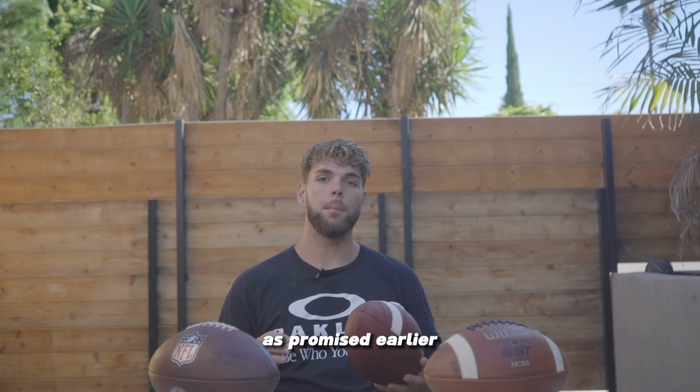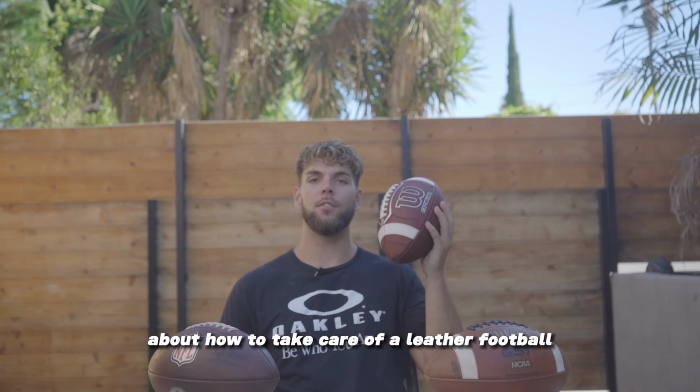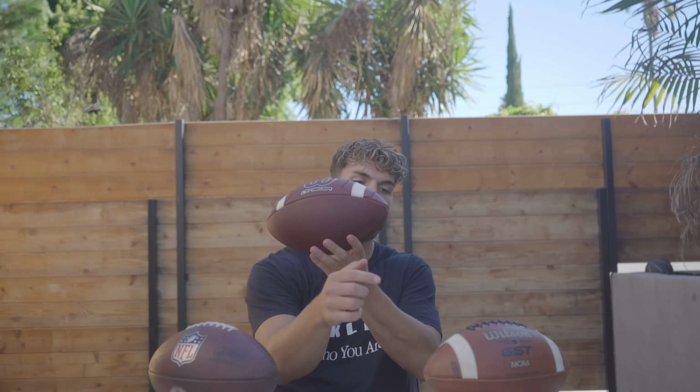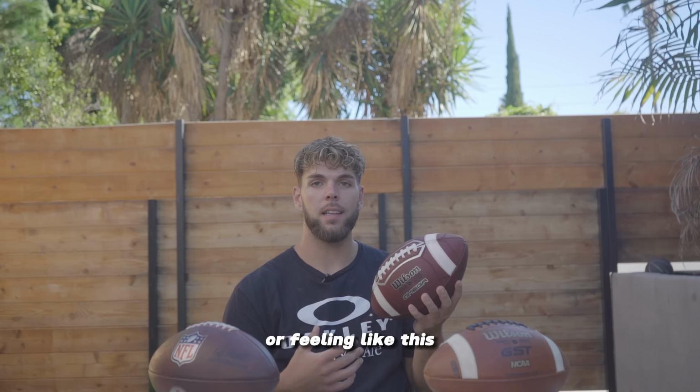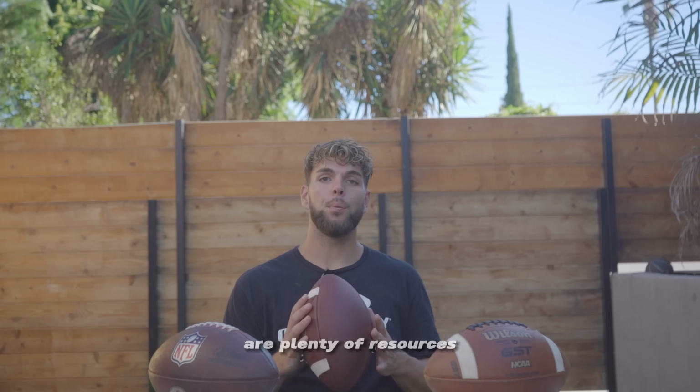As promised earlier, I'm gonna tell you guys about how to take care of a leather football. Here we have 3 different types of leather footballs. We have a Duke NFL game ball, a GST, and a Wilson Omega. When you first buy these footballs, it's not gonna arrive looking like this or feeling like this. It's gonna be brand new, it's gonna have a little oil on it. Don't panic, there are plenty of resources, YouTube videos, websites that will tell you how to prime and condition your ball to get it into perfect playing condition.